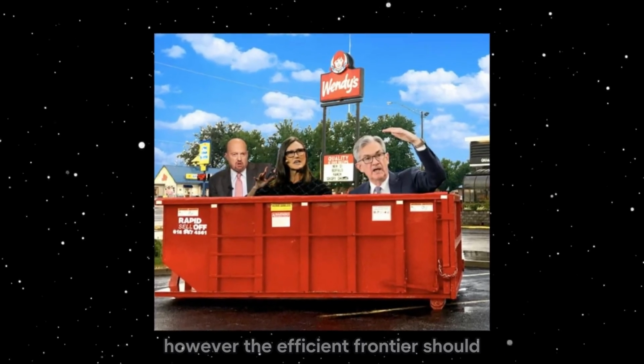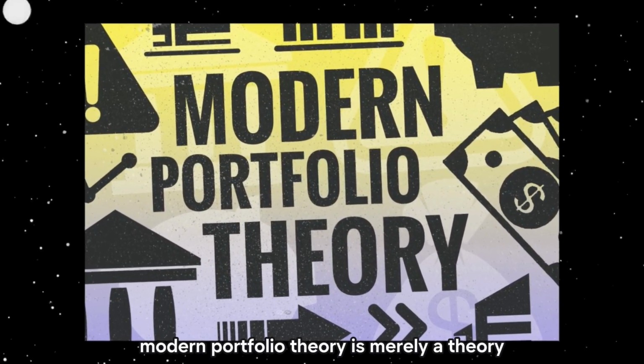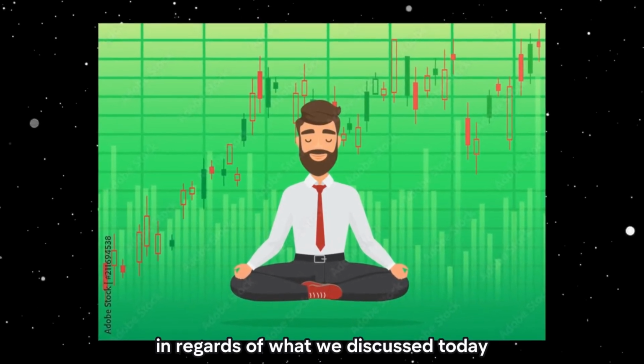However, the efficient frontier should be taken with a grain of salt. As the name suggests, modern portfolio theory is merely a theory, and it does have flaws. However, it's still an excellent framework in regards to what we discussed today.